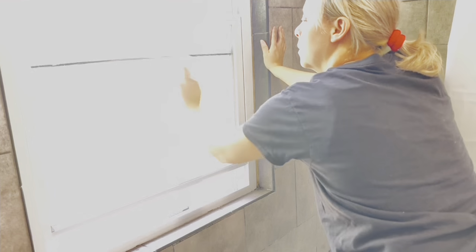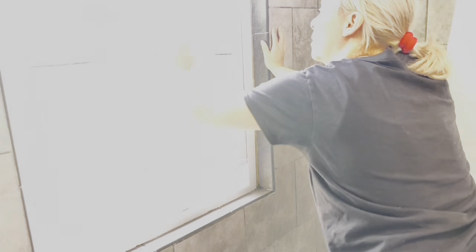Cleaning the window because it is pretty dirty as well, so I'm just wiping it down and then we're moving on.